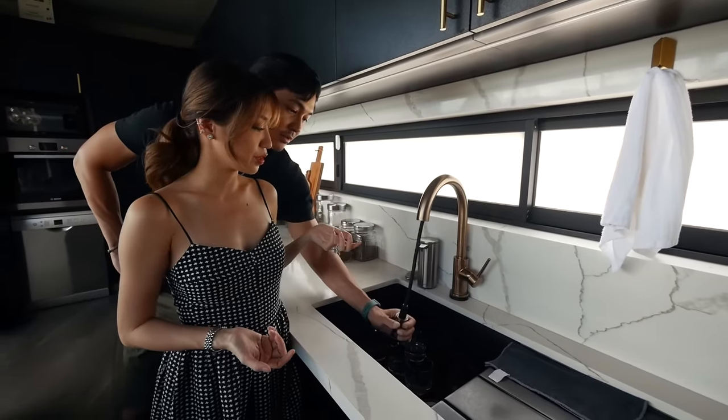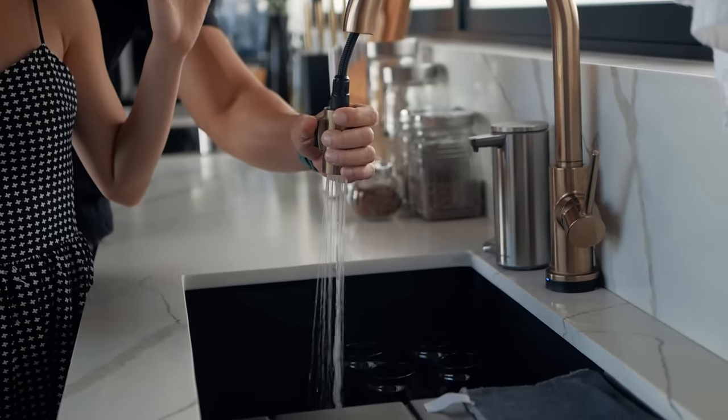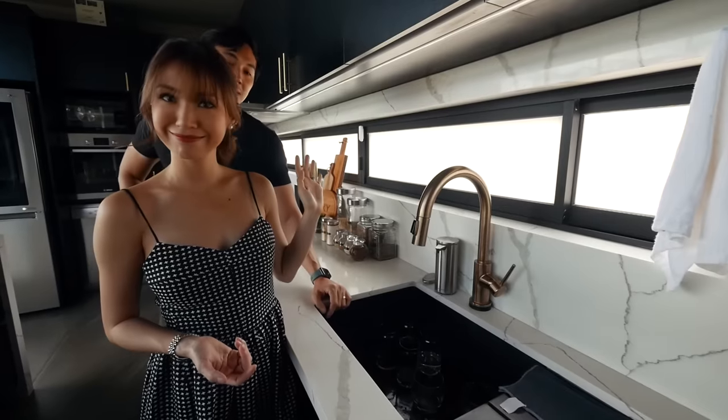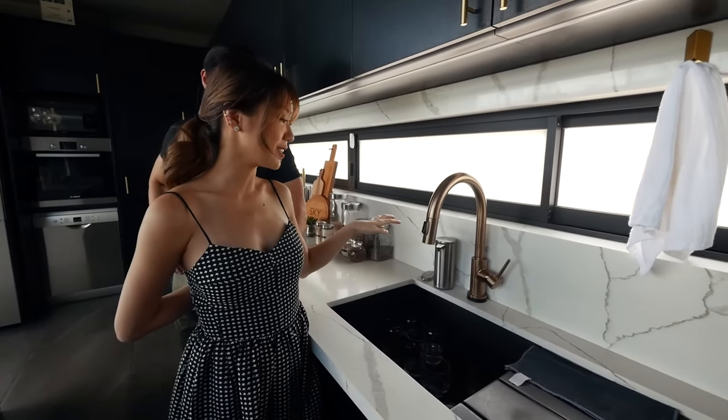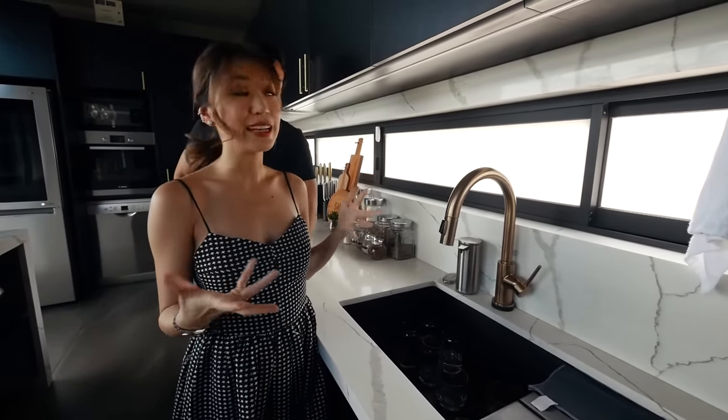Yeah, same, you can pull it out. You can pull it out. And then change the nozzle when you're cleaning dishes. Very good, love. And this is also automatic. It's an automatic soap dispenser so that everything in the kitchen you can go hands-free, kind of.